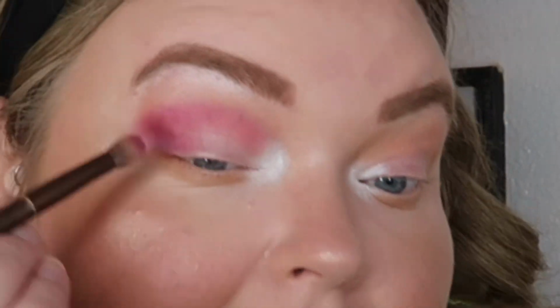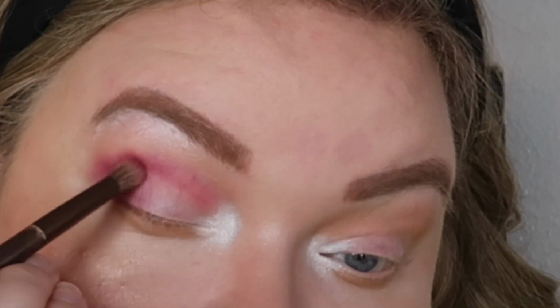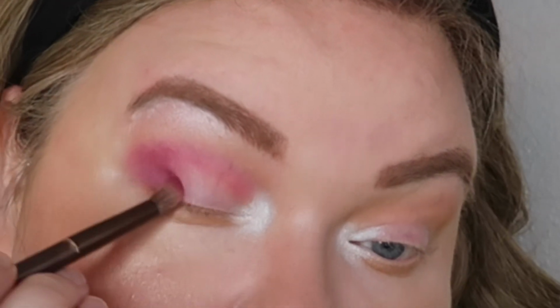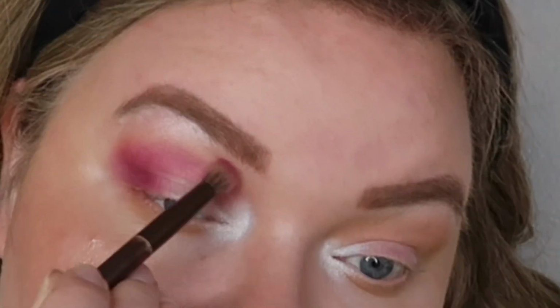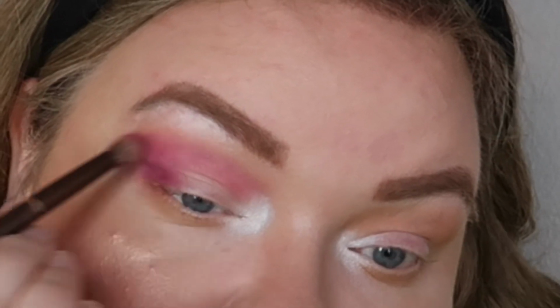I'm going to pat on a little more color into the outer edge here to give us a little more pigment. Oh yeah, I like it. I'll blend it out a little bit more here at the top. And I'll be back with you in a moment. I'm going to do the other eye and we will continue on.